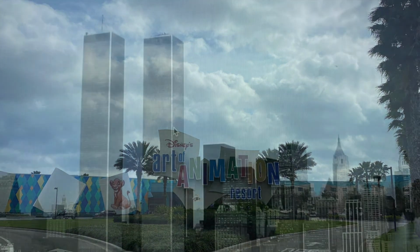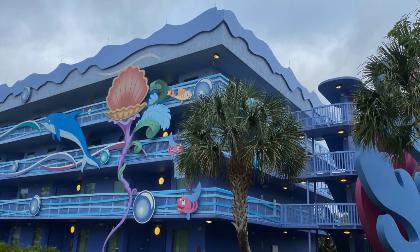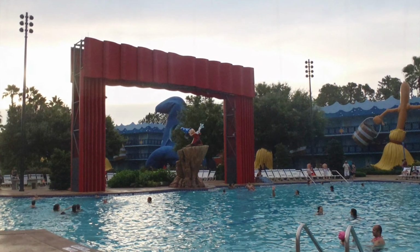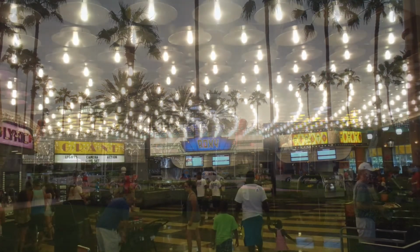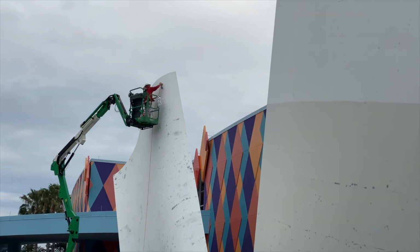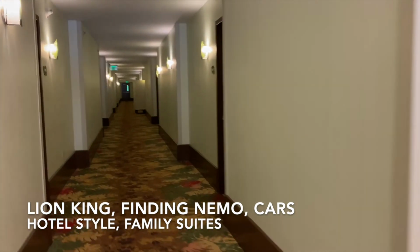However, 9/11 in 2001 happened and halted construction for nearly 12 years. By 2010, though, plans were changed. In the intervening years, the All-Star resorts, Disney's value-priced lodges, became very popular, particularly the demand for family-sized suites. Since Pop Century was designed to be similar to the All-Star resorts, it was decided that 3 of the 4 complexes at Animation would be hotel-style, opening into inside hallways.